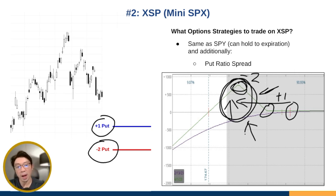So imagine if the market traded very close to where the short put is, close to expiration. Let's say maybe it came down just below the 2 short puts. If you were to trade this on SPY, then the chances of you getting assignment of shares are going to be very high. Then you're going to be long 200 shares and it's going to get very messy. If you were to trade this on XSP instead, you don't have to worry about this because you can just hold all the way to expiration.